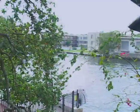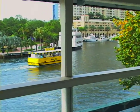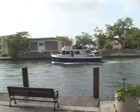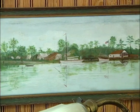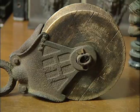Stranahan House stands on its original location at the New River in downtown Fort Lauderdale. Frank Stranahan originally selected the site because it was where he operated his barge ferry across the river as part of the new road from Lantana to what is now North Miami. These barge ferries moved across the water with wooden pulleys and ropes.